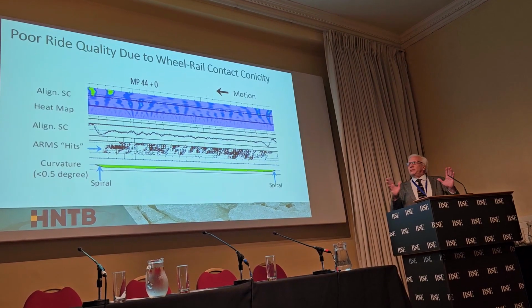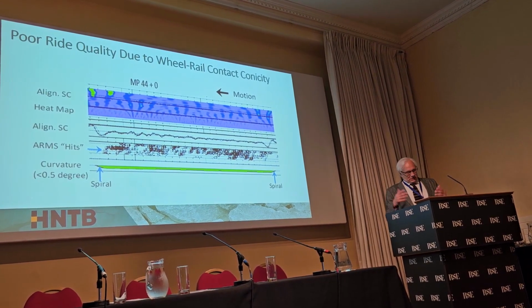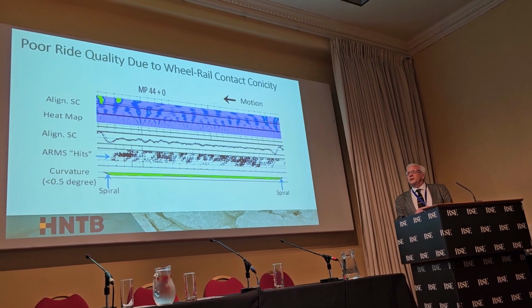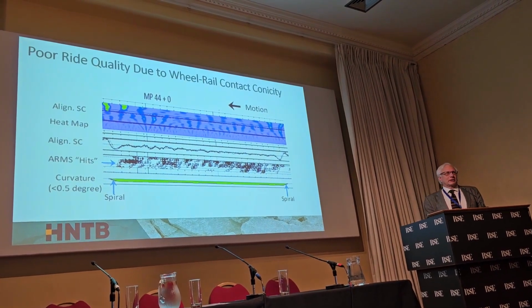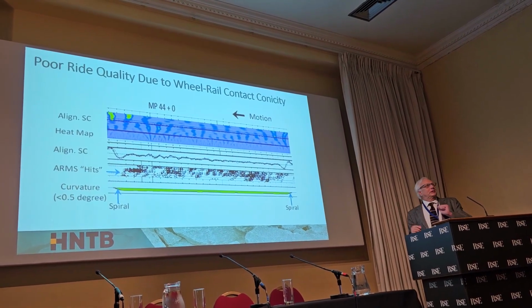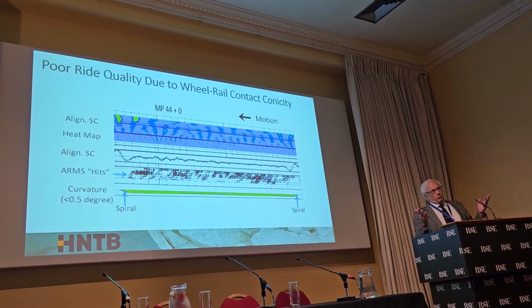Before I end, I do want to mention one person in particular, former British Rail researcher David Marriott, who helped us in this regard, looking at longer wavelengths and correcting them to get the track back to its original lateral alignment and profile.